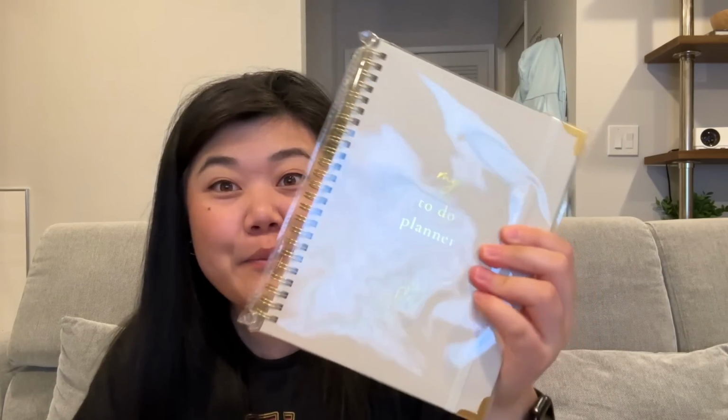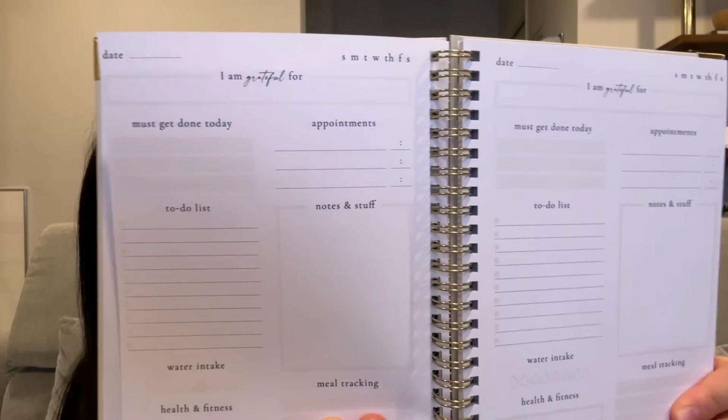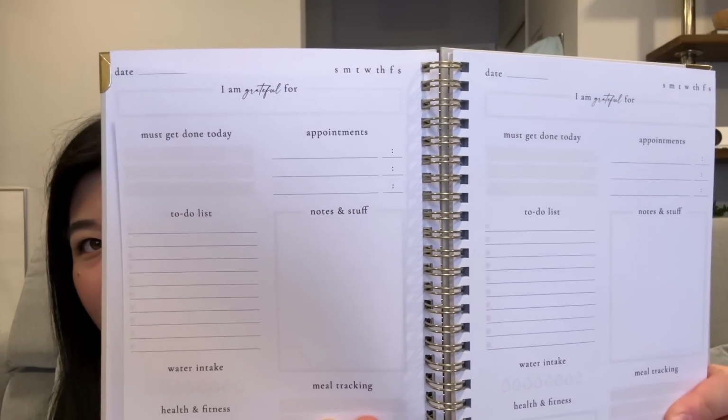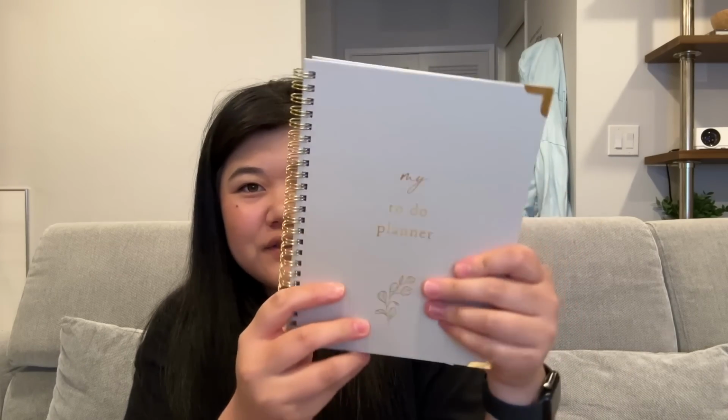And then I think this is the last thing. It's a planner. I used to be really into writing stuff in a journal or a planner or whatever, but I haven't been doing it for the past few years and I kind of want to get back into it just to be more organized. I feel like there's something relaxing about writing in a journal or a planner. So yeah, it basically is really simple. It just says, I am grateful for, must get done today, appointments, to do, etc. And I liked the simple design, very neutral looking, I guess.